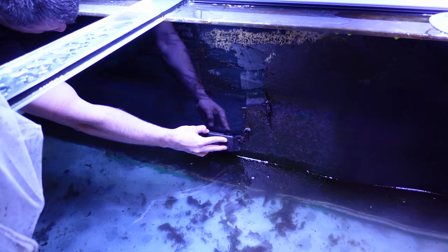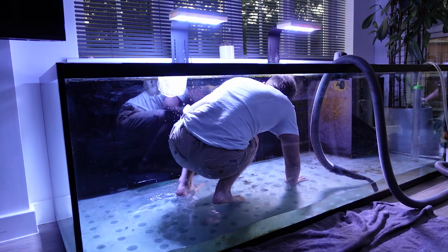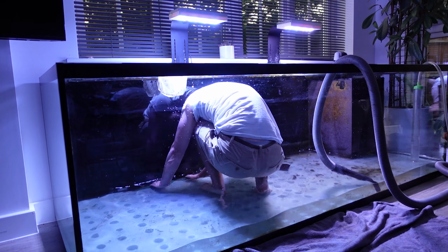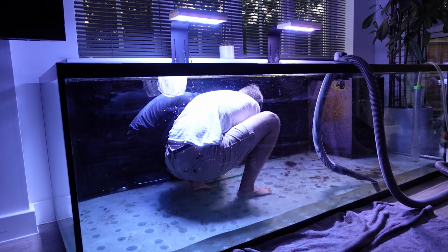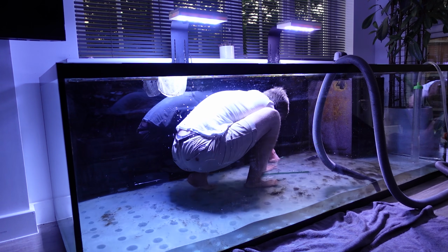Obviously all will be revealed with the fish we are putting in at the end of the video, but it should all make sense as the video goes on. So essentially, as we get down to the bottom, we were hoovering all of the last pieces of sand out, and here I'm actually removing the old air stones.